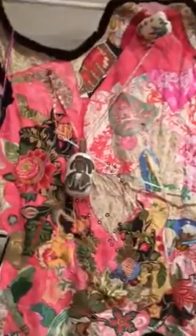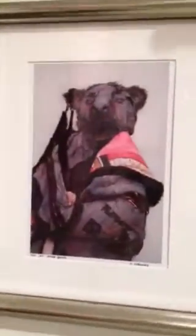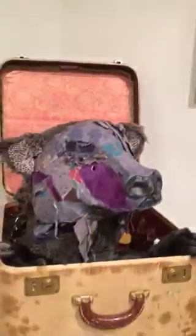Sarah is also a performance artist, and so there are times when she wears this quilt. I want you to look at the back of it. This is actually done on an heirloom quilt that's been in Sarah's family forever. This is Sarah dressed in that quilt with the bear head. This is me as a star bear, and here is the head.